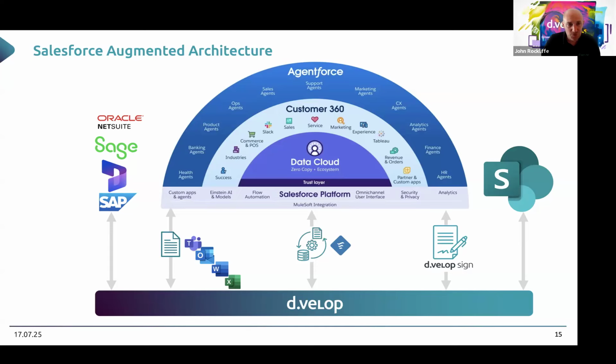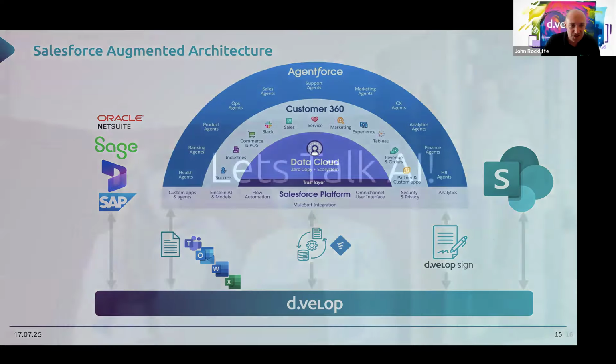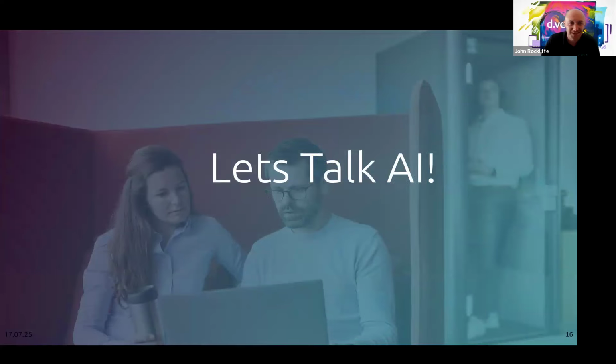So this is all, I suppose, traditional technology. And actually the whole purpose of this session was to talk about AI. So I suppose that's enough of the basics. Let's talk about the more funky stuff that builds upon this foundation.